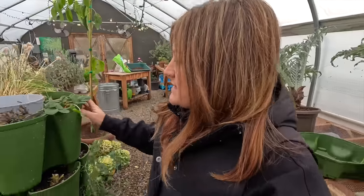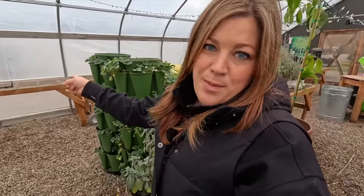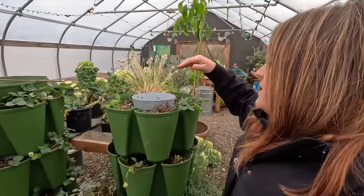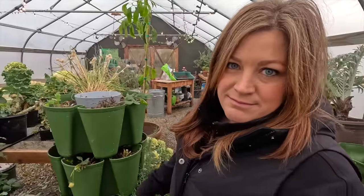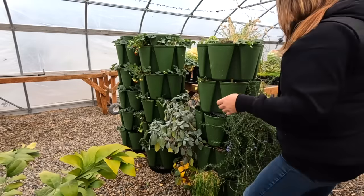I think to do this, I'm going to take one layer off at a time. So I'll take this layer, pop it on a table, take care of everything that needs to be taken care of, and then we'll stack everything back up on top of one another. That way I can fill each layer with soil as I need to. I think it'll be a lot easier if they're apart than together, which means I'm going to need more potting soil. Anyway, let's get the clean out done first, and then we will plant our seeds in that.